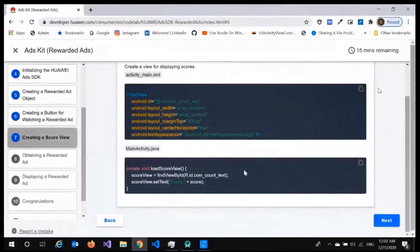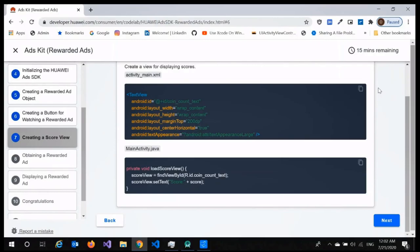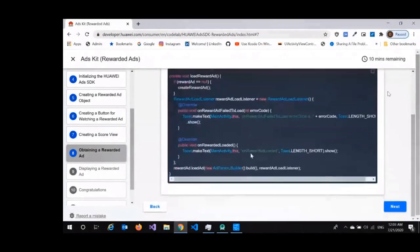I think I need this layout. So if you find here, I will find another actual layout. They add a text view and he loads the score view. So he has a lot of UI things. Because as you know, reward ads are usually used in the game itself. If you watch this ad, we will give you more points and more scores. And if you have this score, you will have some points or something like this. So here he needs me to initialize the text view that shows the score, and every time he watches the ad, he will get a point.